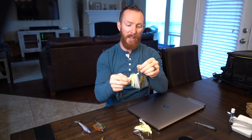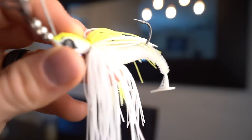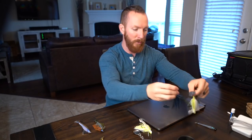But we've got some different colorways here. If you're really fishing the chocolate milk, I like to go with shad and chartreuse these days. But the vibration from this blade and the sound from these beads is really going to draw the fish in on something like the bladed jig with the Saucy Swimmer as a trailer, just showing you how versatile those Saucy Swimmers can be.